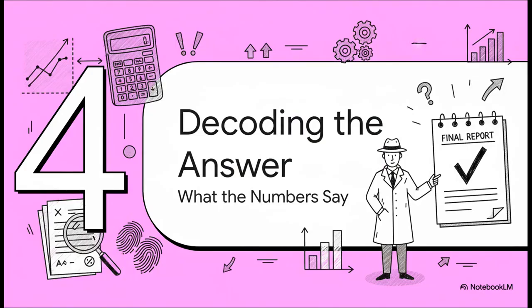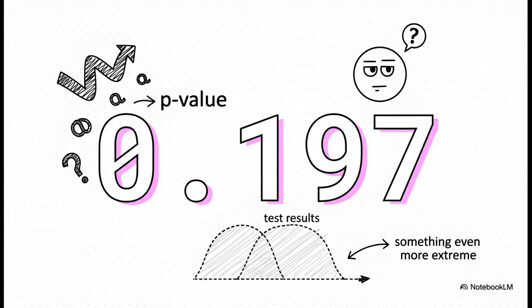All right, the moment of truth. We've run the numbers. The detective has investigated all the evidence. So let's see the final report. What did it find? And here it is, this one number. This is the single most important piece of information from our test. It's called the p-value. And what this number tells us, in a nutshell, is the probability of seeing these results if the skeptic was right all along, if nothing actually changed.